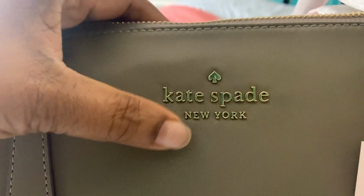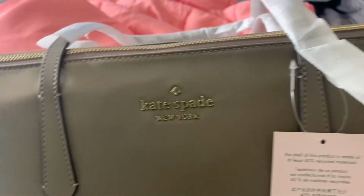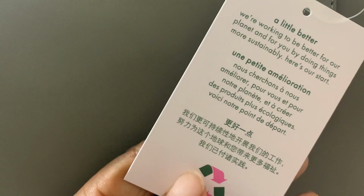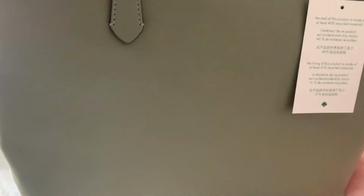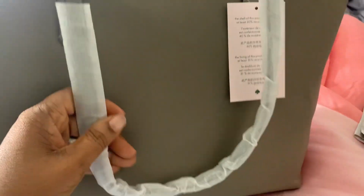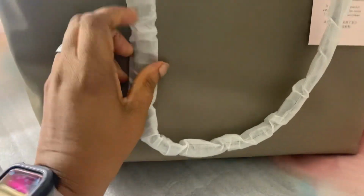So here we have our Kate Spade New York logo in gold. I just love the little spade up here. And this little tag comes with her. It feels good. It feels like nylon, but it doesn't feel like my Dooney nylons. It feels different. And of course, it has a nice handle drop to it, like 11 inches. It's the same style that is on my market tote from Kate Spade.